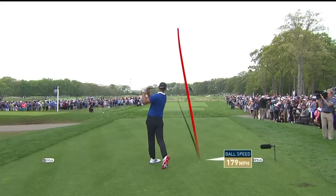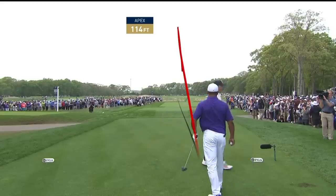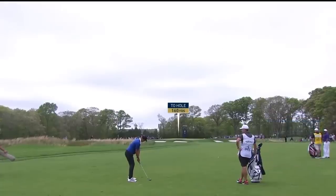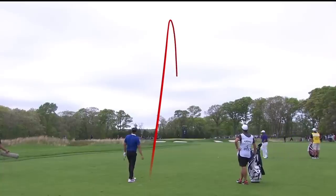Wow. That is what we call blistering. That's perfect. Now, he's bogeyed this hole the last two days, but totally different wind direction. He's certainly going to let it fall a little bit to the right. Asking for it to be good. I guess it was good.